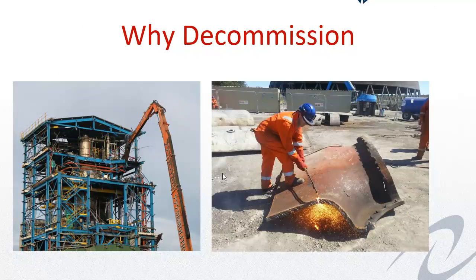In terms of why do we carry out decommissioning? Well, the two photographs on screen show you some of the activities which would be carried out on your plant, whether it is the hot working and the obvious hazard that brings to process sector and power generation plants, or whether it is machine demolition, where specialist demolition machinery will carry out the removal section by section and dismantling of plants.